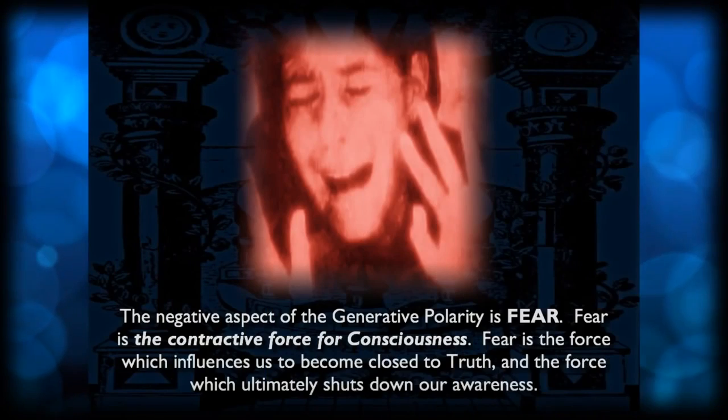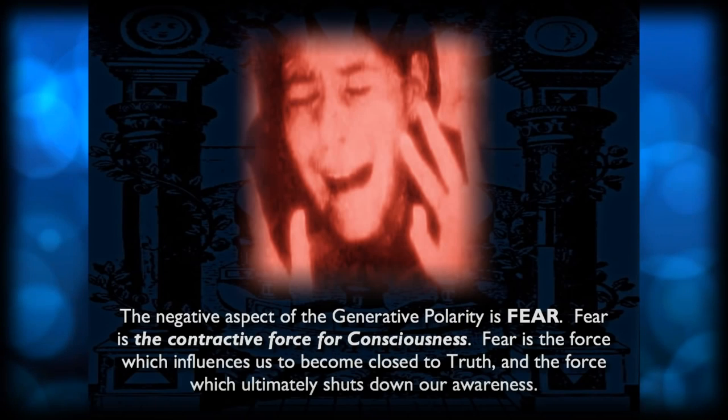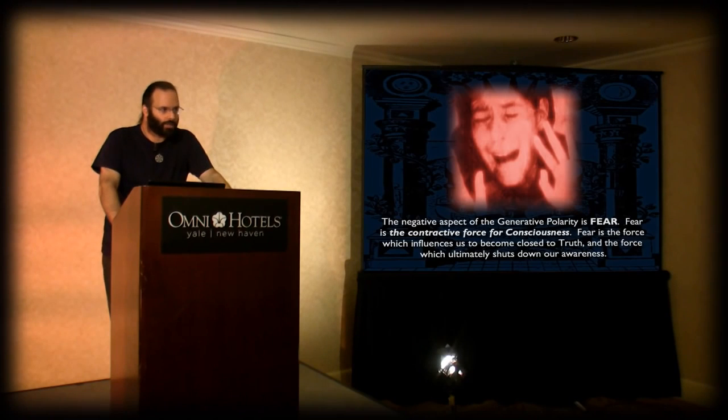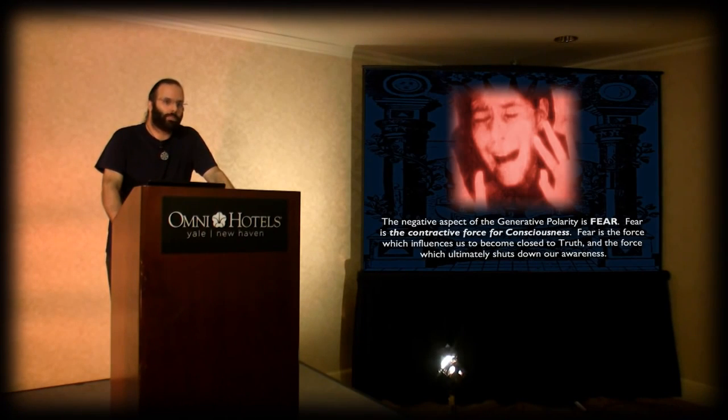Fear is the contractive force for consciousness. Fear is the force which influences us to become closed to the truth, and it is the force which ultimately shuts down our awareness. That's why so many people are unconscious, because they are fearful. They are fearful of the responsibility that comes with knowledge, and most of all, they are fearful of having to act based upon knowledge, because that requires courage.